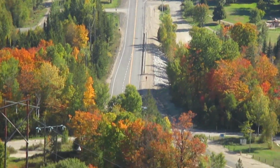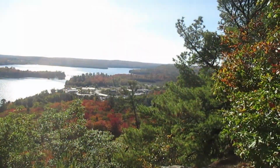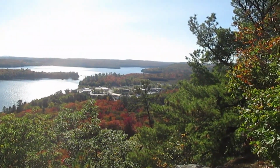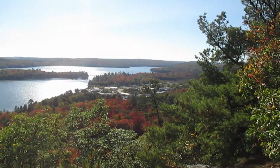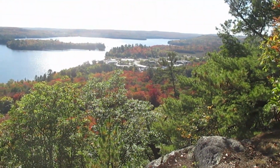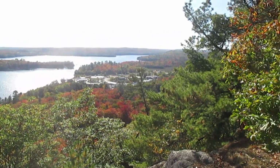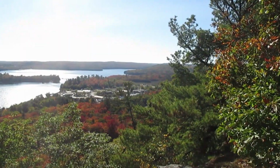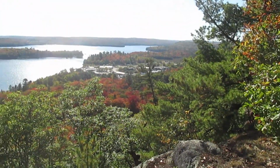And that's the noisy highway. So looking over this way, there's the industrial park and more of the lake. And the sun is kind of interfering with getting a good shot, so I won't bother taking any photographs there, I don't think.